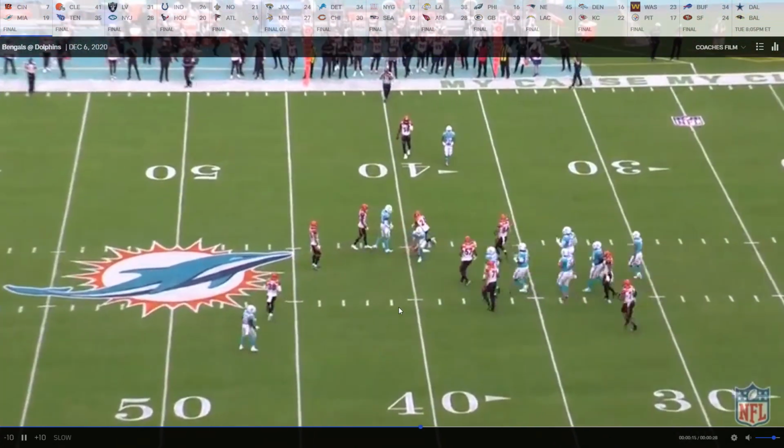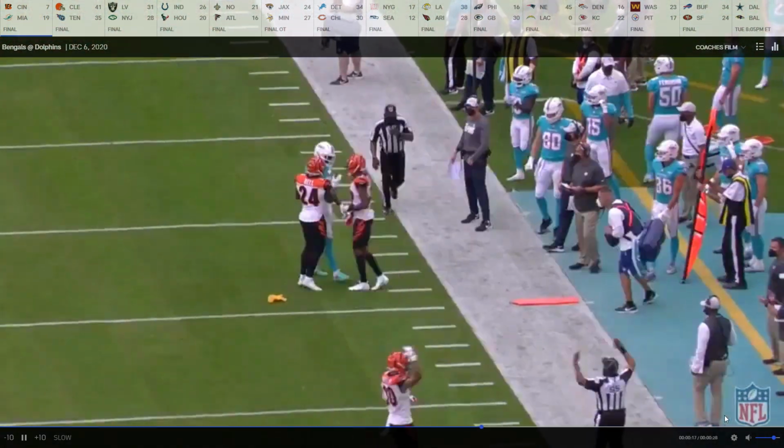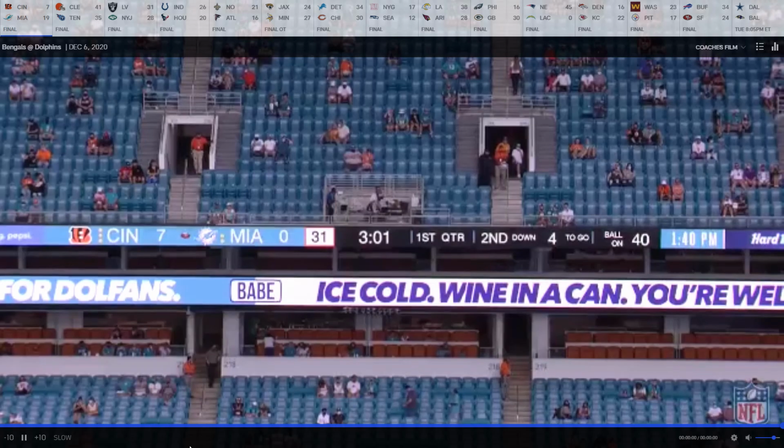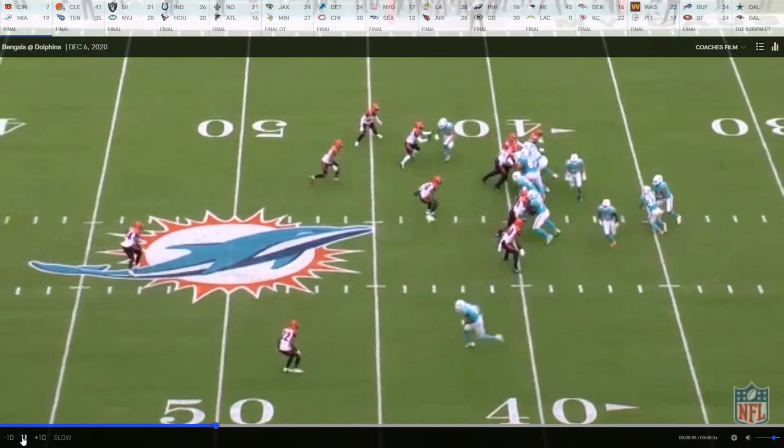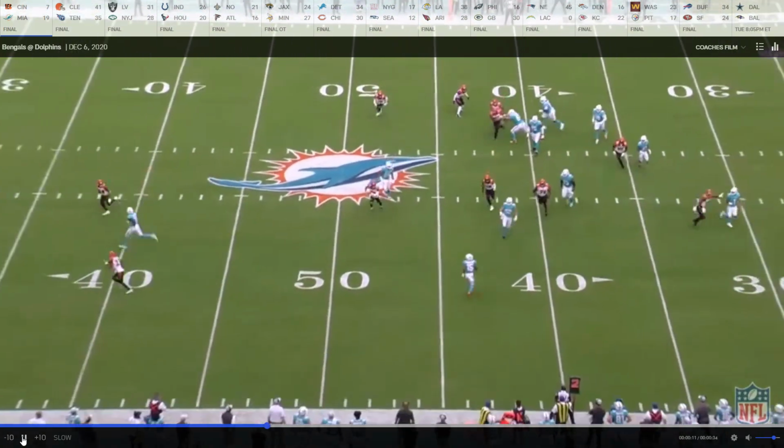But good job finding Gesicki there. I will say that. Oh, there's a flag. Whatever. Definitely got to clean up the penalties, though, for sure. Especially on defense this game.